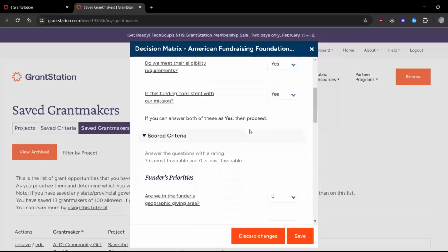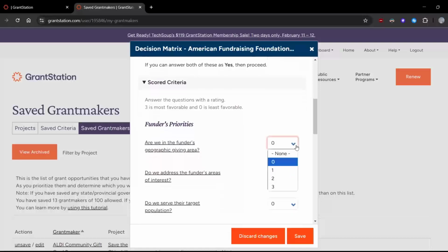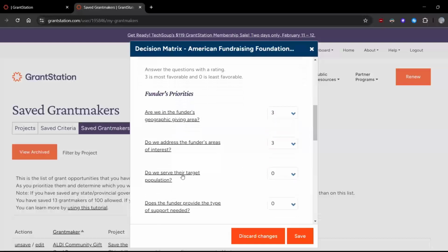Then you get into the scored criteria. This is where you simply choose a number of 0 to 3, kind of subjective, where you put in where you think you fall. So are we in the funder's geographic giving area? What does that mean? I can click on that and learn more. So yes, we are in their giving area. Do we address the funder's areas of interest? Oh, we definitely do. Do we serve their target population? They didn't mention seniors specifically, but that's not a bad thing. So I'll give myself a 1 point.